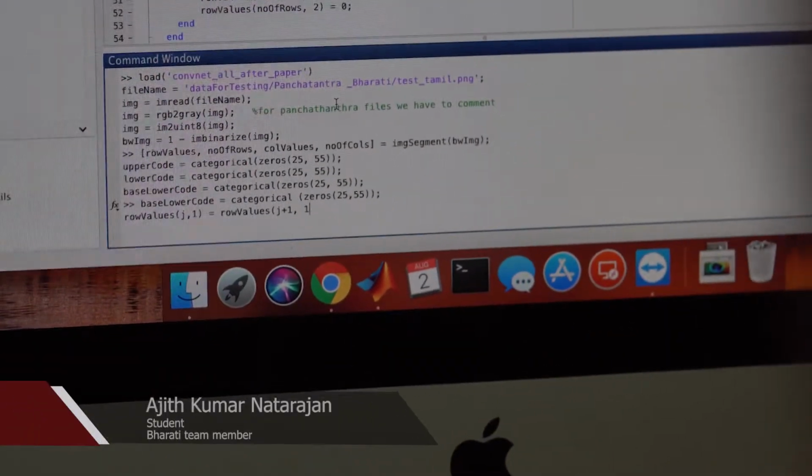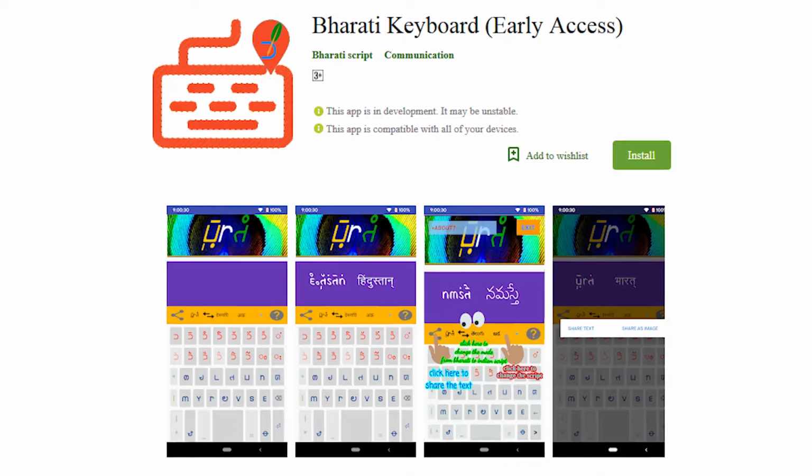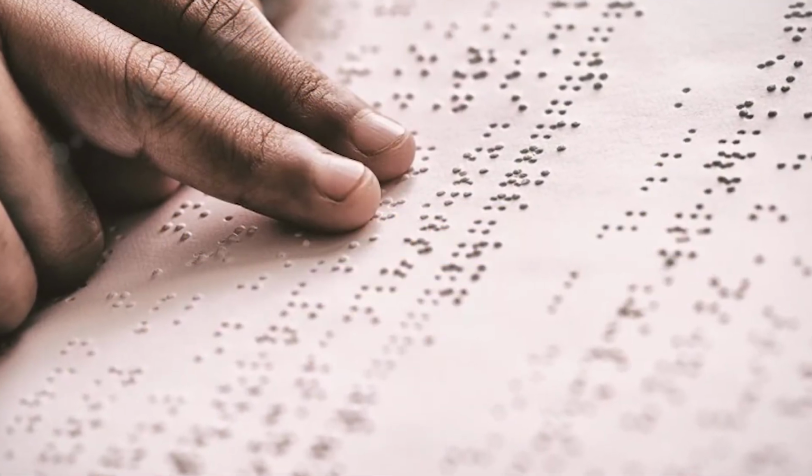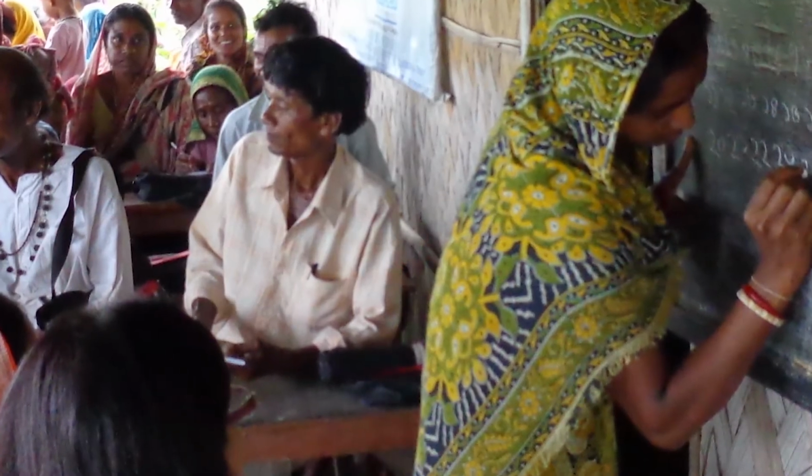Bharati script is ideal for technology applications. We have developed an OCR system, finger spelling system, and an Indian Braille system, all based on Bharati script. It can shorten the duration of adult literacy programs from 6 months to a few weeks.